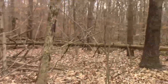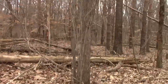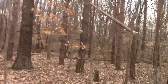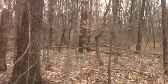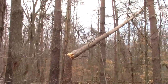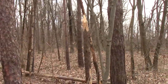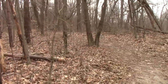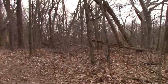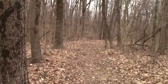I've mentioned in several of the videos, a lot of the blowdown in this area come from storms that came through here 10 to 12 years ago. High winds, tornadoes. Although some of this looks pretty fresh, like this. And we have some more over here. Broken trees. Of course, being on the edge of the river, as this is, it's highly susceptible to higher winds because that river is wide open.